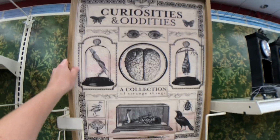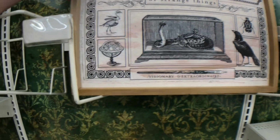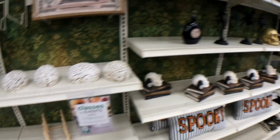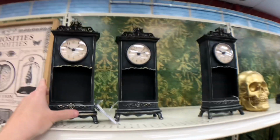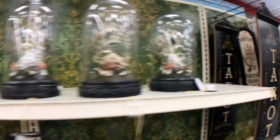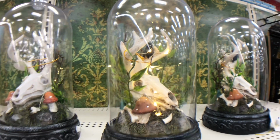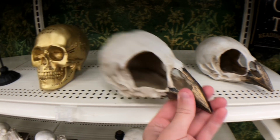Got the brain here. Also have this cool oddities sign. I really dig that with the brain on it and all the animals. That is pretty cool. That would be a cool theme to do for a haunt. But man, I do like the brain. That's the psych major in me talking. Here we have some cuckoo clocks, I guess. Well, no bird, but at least a clock. And is that a reindeer skull in a jar or a deer skull? Kind of fantasy-like. Got a bird skull.